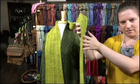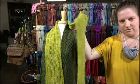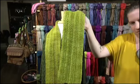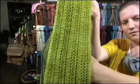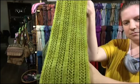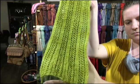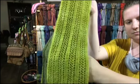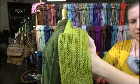You can see some of that fuzz. I think once we've hit it with a depiller in, let's call it 9 years. And it's probably more than that. So this yarn actually holds up pretty well. And that scarf gets way more abuse than anything that you've ever owned in your life. Wow, it looks wonderful.